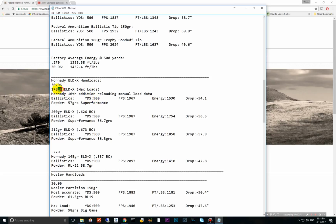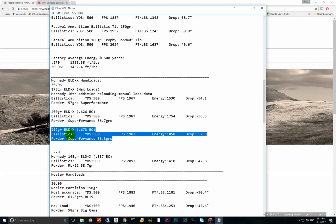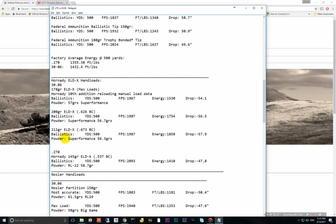The best part about the 30-06 is you can load some of these heavyweight bullets down here. You can even go to 220 grain, but I didn't include that because the ballistic coefficient starts to drop. Let's start with this guy right here. It performs exceptionally well. These are max loads, of course.